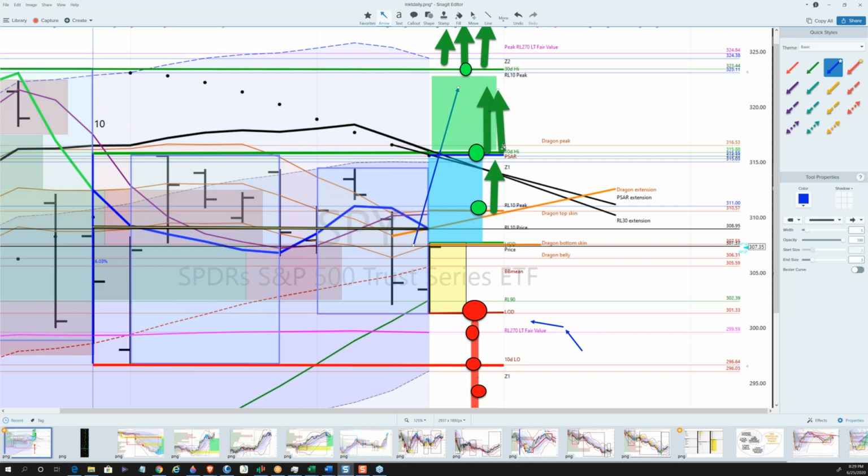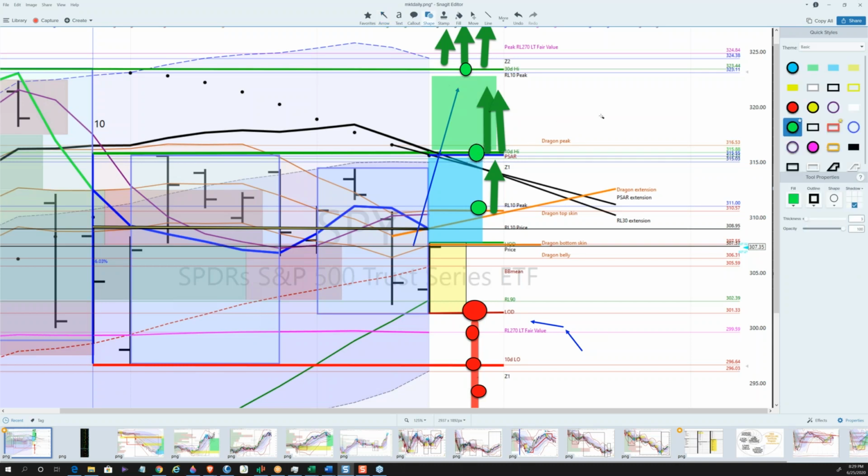And we're still at the RL10, that 10 period regression line, which is the best fit for the last 10 days. This thing is still, look at the endpoints. That thing is as flat as it can be. This is as critical state as you could be going into a Friday, before the weekend, with a large move in either direction. So this could go from 307.